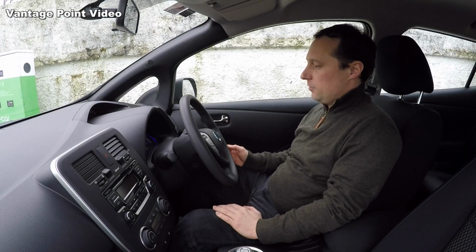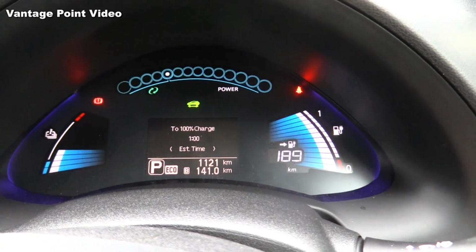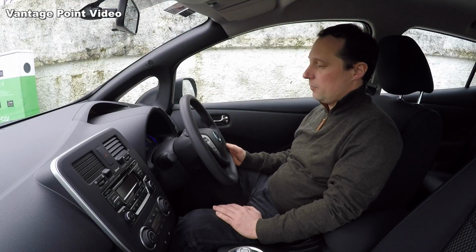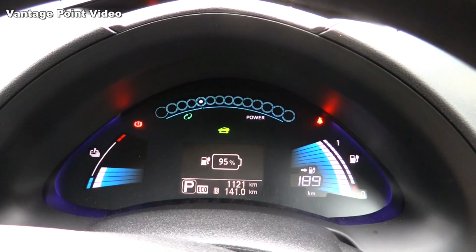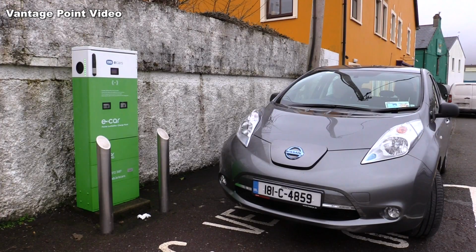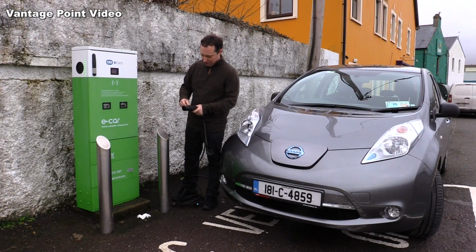Another piece of useful information which you get from the car is that it tells you how long it will take to reach 100% charge. In this case it's telling me that to get to 100% will take 1 hour, and that's because we're only topping up the last bit of the battery so that we have maximum range at the moment. If I go through the menus, it'll show me that the battery is 95% full at the moment. You just have to turn off the car then to initiate the charging. This is so much easier when you have the charge card.